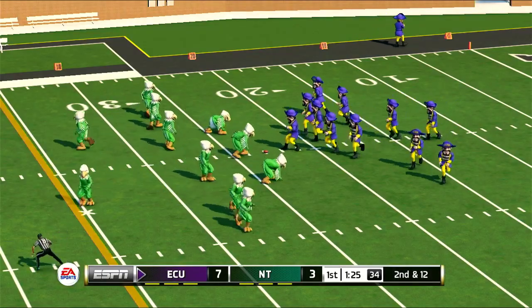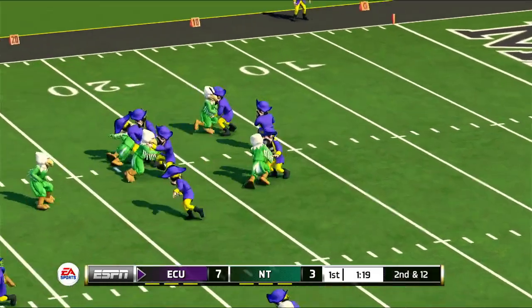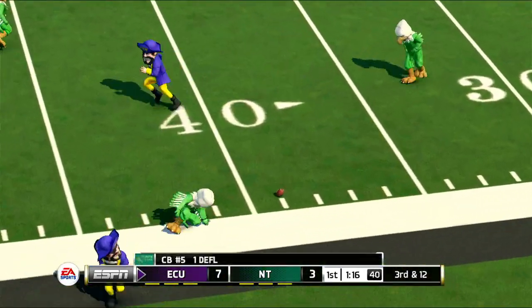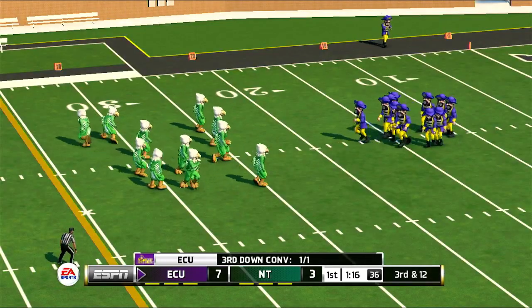Second and 12 coming up here. Ball on their own 23. East Carolina is up by 4. He fires left side. The defender had it and then dropped it. This just shows you that you don't need to be sacking the quarterback to disrupt the passing game.